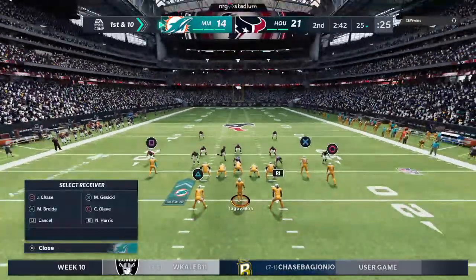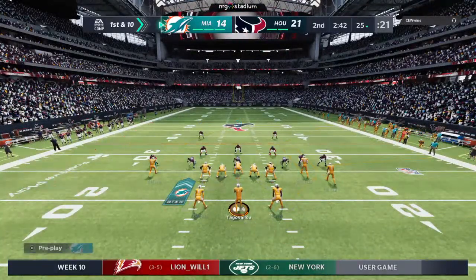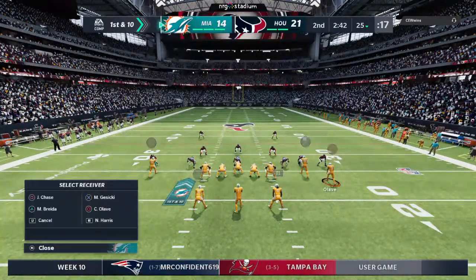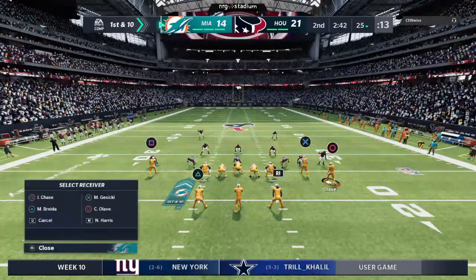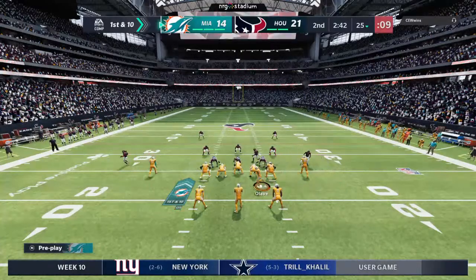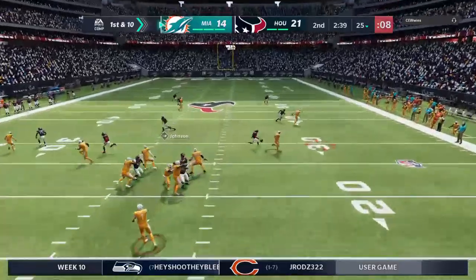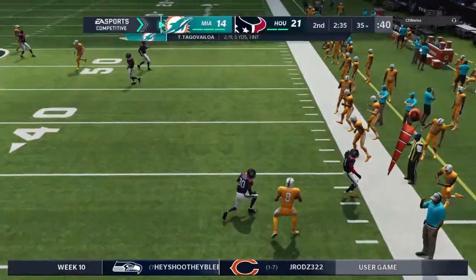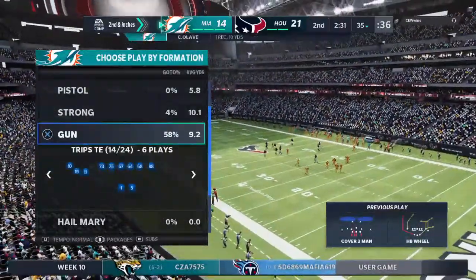The Dolphins at the line ready for their next drive. They'll look for a drive to tie this up, down 21-14, as they have it first and 10. They go back to the air here after the INT on the last drive. Quick hitter here, it's complete. It'll be a pickup of 10 yards, and it'll be second and very short.